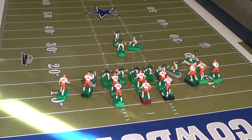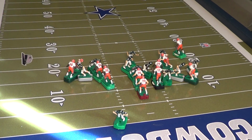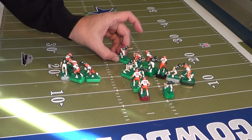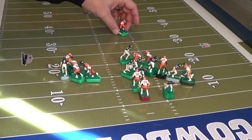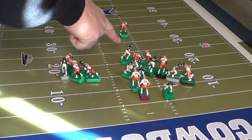Eastern Michigan going marching down the field. Number 14 has the ball. That's one stop, two, three, four. No one is getting open. Five, and he's going to pitch it back to 21. It's a risky play, but 21 has got the ball now. Pitches it back.